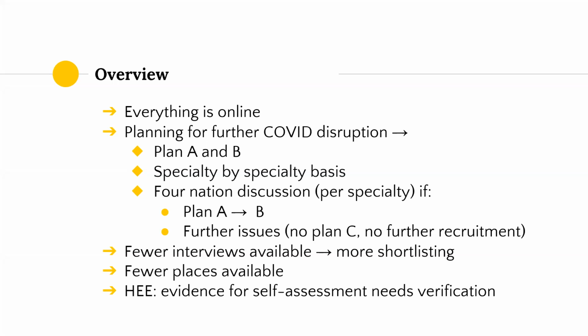So if that happens, they'll likely just stick with plan B, and there might be no further recruitment after that. It's also important to note that there are fewer interviews available this year, so there will be a lot less people shortlisted and a lot less interviews.